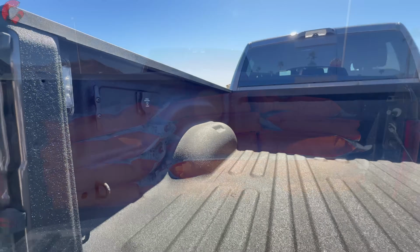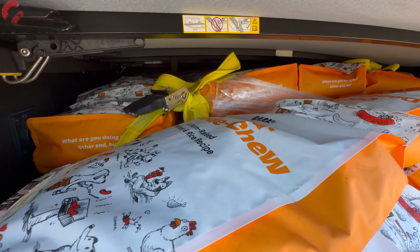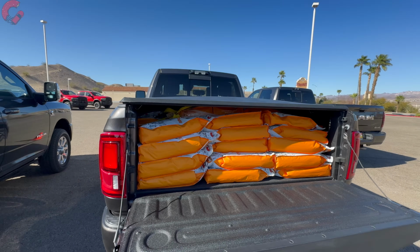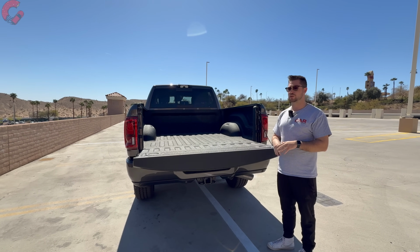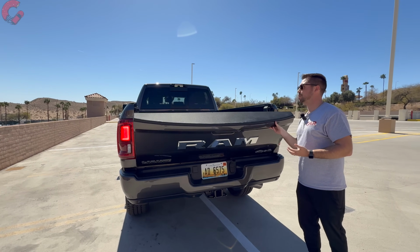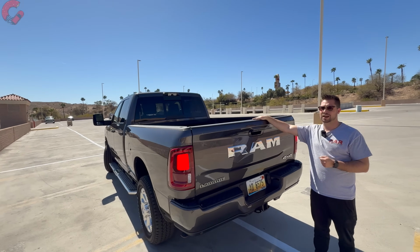However, one of the really cool things about this new Ram is the fact that it can have a 2.4 kilowatt inverter in the back. Now, that is going to be in a late availability option. However, that's going to be the most powerful outlet in the bed of a heavy-duty truck. So if you need to power heavy things all the time, that certainly will be a nice option to have. Additionally, of course, you can get Ram boxes. This particular model does not have them.